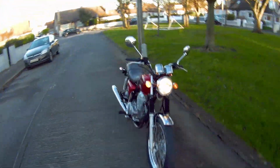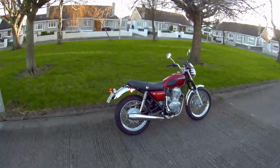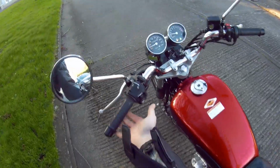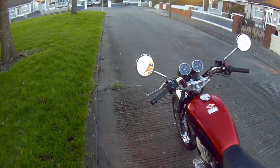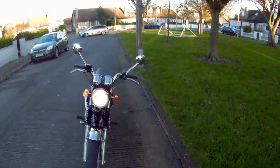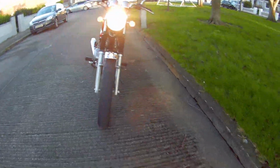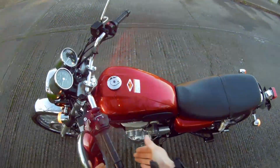So if you're front left, or right I should say, and your rear right, and then I'll do the left here. There's your left, and your left there, and also I'll show you the high beam here. So that's the high beam. As well as that, your horn and everything is working.